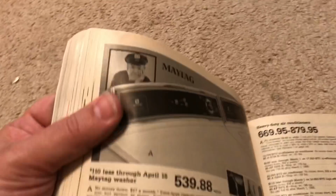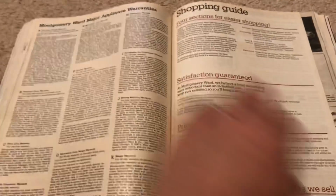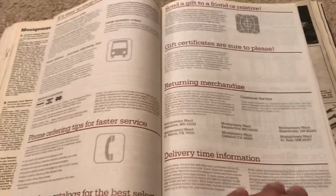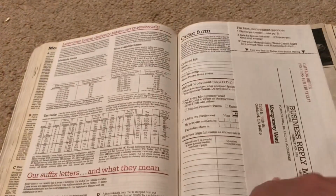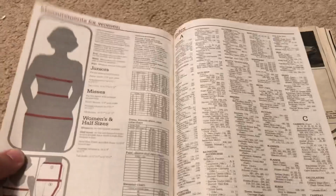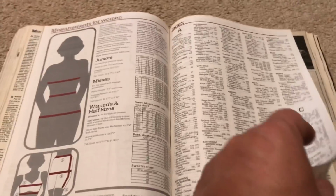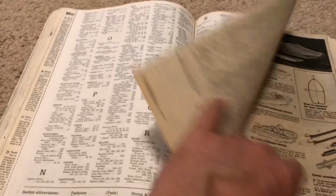The Maytag repairman was Mr. Carlson from WKRP in Cincinnati. And here's the shopping guide. Tells you how to return, blah, blah, blah. There's a business reply card. I mean, this stuff is practically unused. Shows your sizing charts. There's an index, everything.